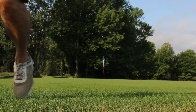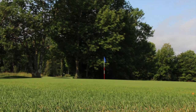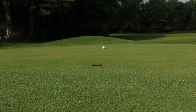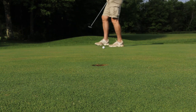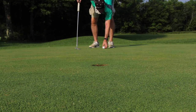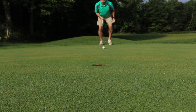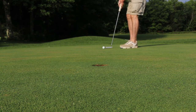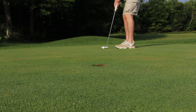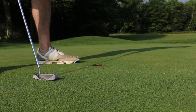Excellent, very happy with that. Only about, I'd say about 4 feet past maybe. So let's hopefully make the putt. Didn't realize how much it sloped away from the pin. So we got a tough uphill putt. See what we can do. Right up the gut. Yeah, pushed it. And another bogey.